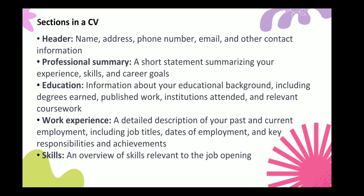The basic structure of a CV, what sections can it have? So the header will have your name, address, phone number, email, and other contact information, so that if they want to write back to you, they have access to that information. Then you will write the professional summary, a short statement summarizing your experience, your skills, and career goals. Then education, information about your educational background, including degrees earned, published work, institutions attended, and relevant coursework. So whatever education you have acquired, you're going to mention that.